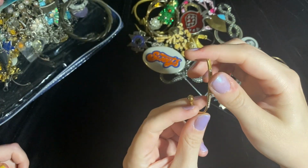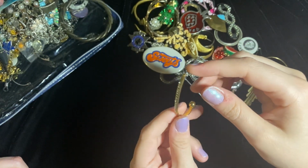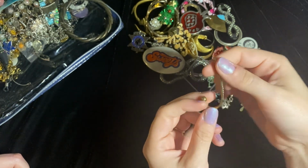You couldn't really wear that if you had long hair. I feel like it would get caught. Yeah. I still like it though. It's very pretty.